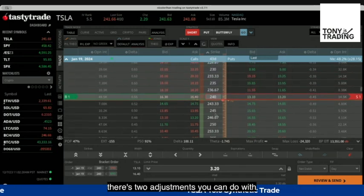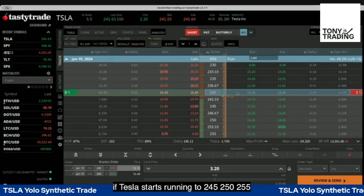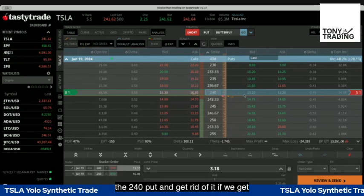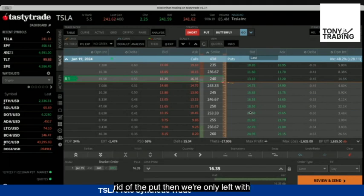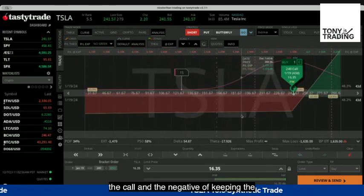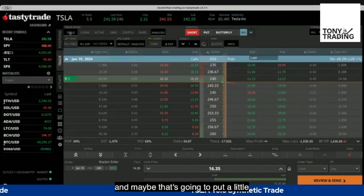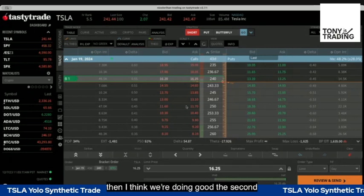And there's two adjustments you can do with this trade. The first adjustment would be if Tesla starts running to 245, 250, 255, and you are afraid of the downside risk, what you can do is, here we go, we grab the 240 put and get rid of it. If we get rid of the put, then we're only left with the call. And the negative of keeping the call on is that the call might still have a little bit of extrinsic value, and maybe that's going to put a little drag on our stock. But since we have profits because Tesla started running up like a thief in the night, then I think we're doing good.